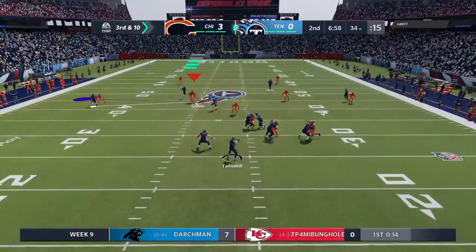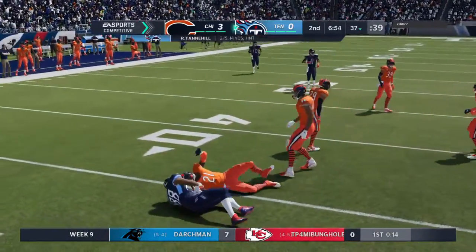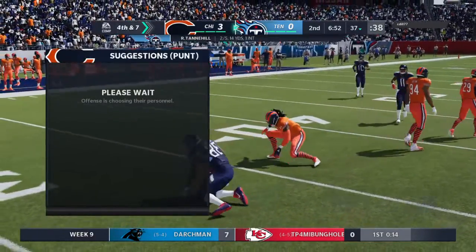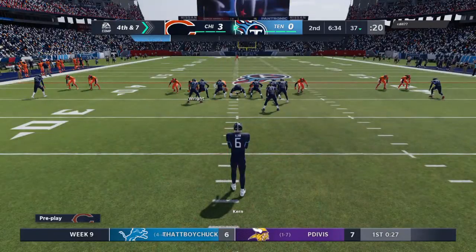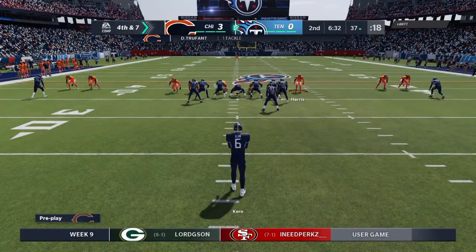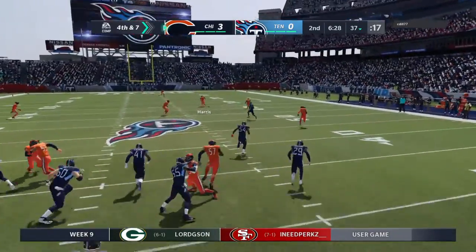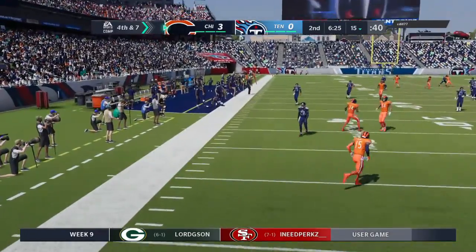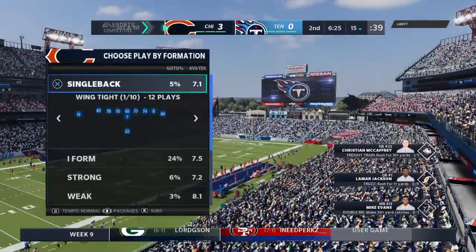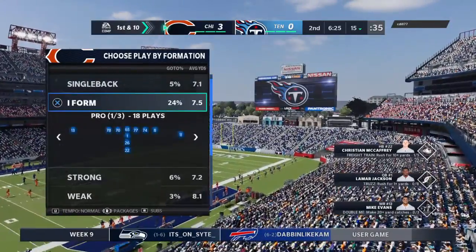Throwing again is Tannehill. This complete to the former Longhorn Marcus Johnson. And they'll get him down at about the 37, well short of the first. They stop him for only 3 that time, and that'll bring up 4th down. And last year's All-Pro punter Brett Kern on to punt for Tennessee. And the kick's away as he angles this one for the sideline. And this will be out of bounds, and they spot it at the 15-yard line. Not too bad. Their own 15-yard line.